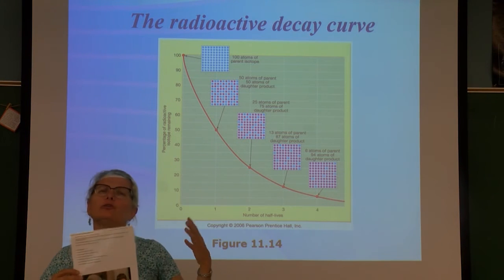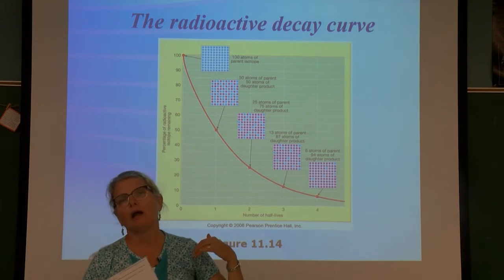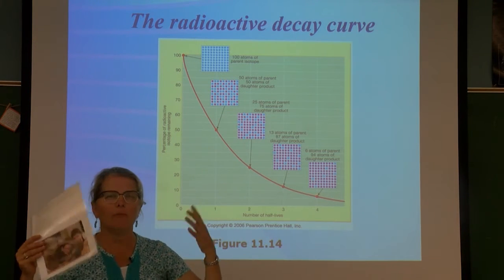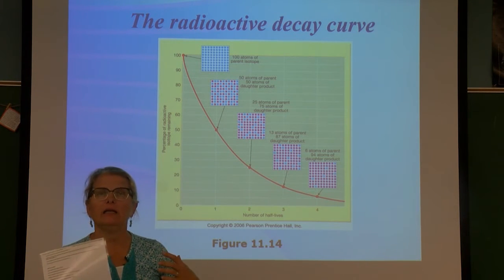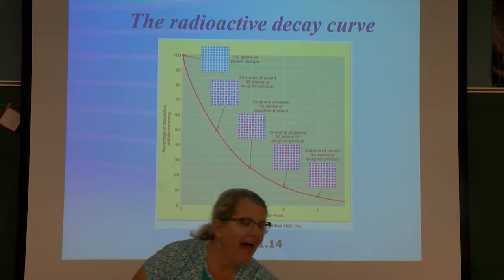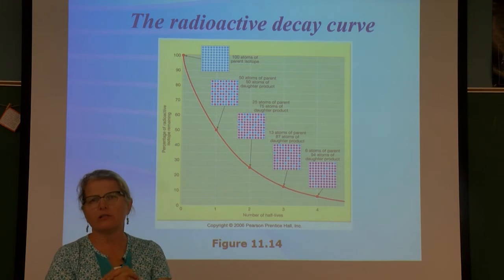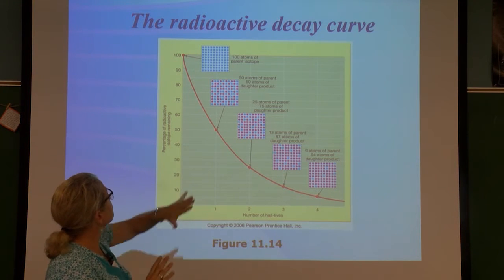There's two forms of carbon. There's actually more than two forms of carbon. We have carbon-14 and carbon-12. And while we're breathing, we have carbon-14 and 12 in our bodies. When we stop breathing, the carbon-14 that's in our tissues will begin to decay. The half-life of carbon-14 is 5,730 years.